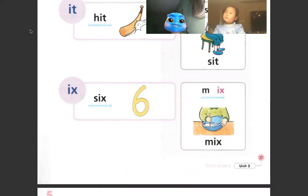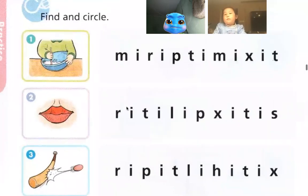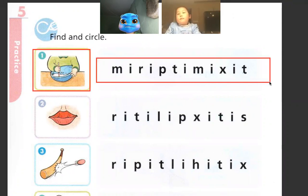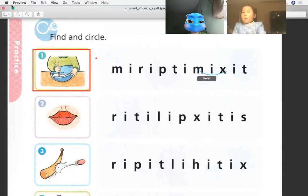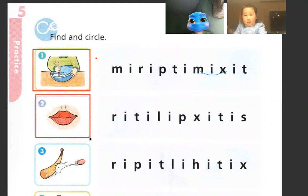Now let's find the word again. There. Number one, what is it? Mix. Can you find the word mix? Then circle it. Let's make it. Mix. Okay, number two. Lip. Lip.